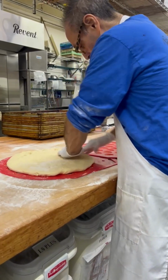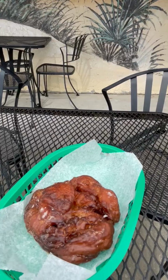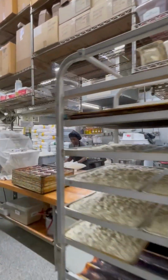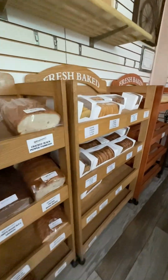This is our homemade apple fritter. They're handmade in-house nightly, and we use fresh dough, real apples, apple filling, and cinnamon. We have over 100 wholesalers that we provide to, restaurants, small bakeries, stuff like that. We provide baked goods to them every week, and we deliver to them.